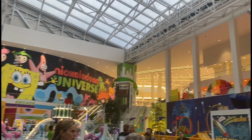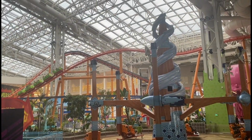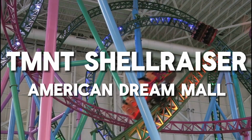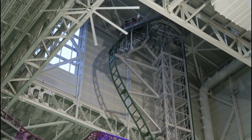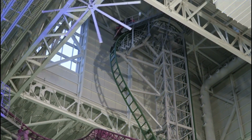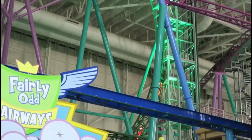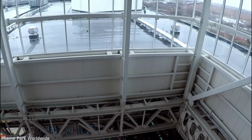On a layover in New York City, I was able to go to Nickelodeon Universe at the American Dream Mall. This indoor theme park has 5 coasters, with the standout one being TMNT Shellraiser. This Gerstlauer Eurofighter is famous for its 121.5 degree drop, which is the world's steepest drop on a roller coaster. I love how it stops at the top and you get a great view through the window towards Manhattan.